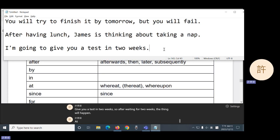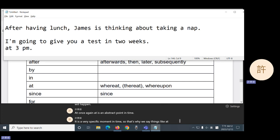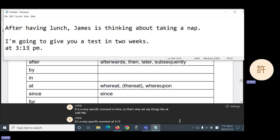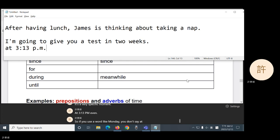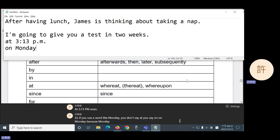At, once again, at is an abstract point in time. It is a very specific moment in time. So that's why we say things like at 3 p.m. It's a very specific moment. At 3:13 p.m. even. So if you use a word like Monday, you don't say at, you say on Monday, because Monday is a whole day. It's not a specific point in time.